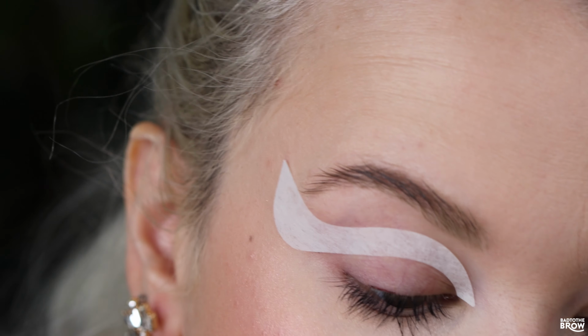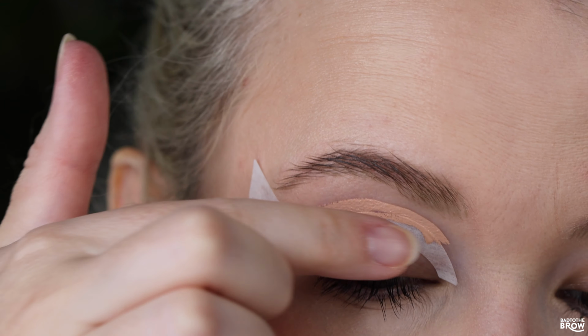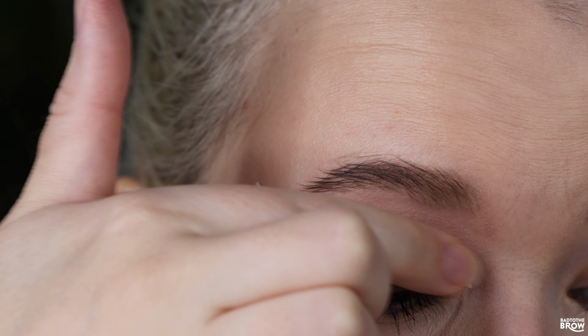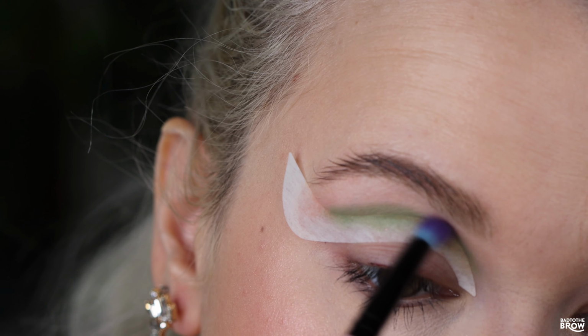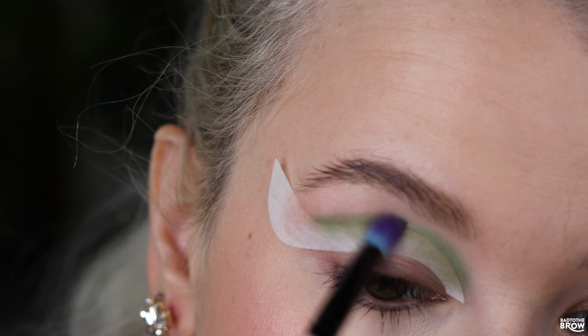So I don't have any primer down yet. So going in with the Natasha Denona primer, just placing it above the sticker. So I'm not going to be putting any eyeshadow on my lid yet. Going in with Carino. And I'm taking that right against a sticker and blending it.